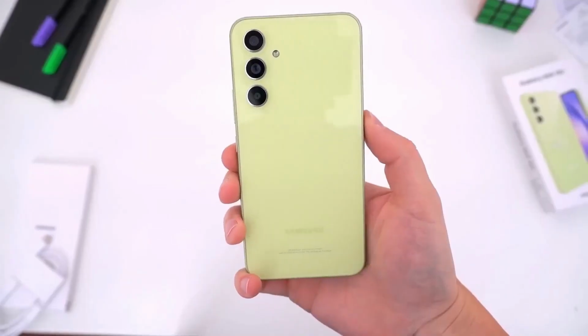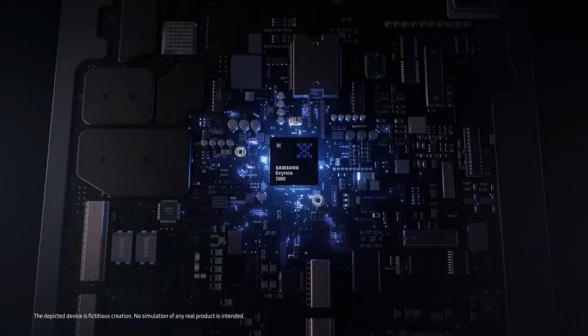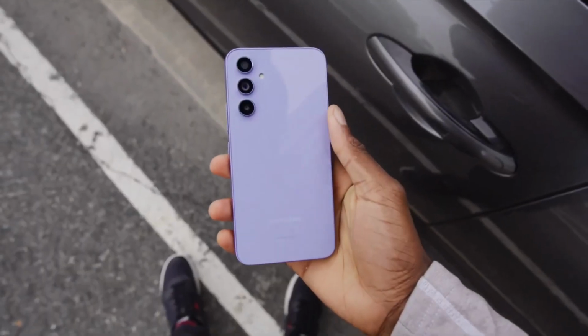Powerful performance. Under the hood, expect the muscle of Samsung's Exynos 1480 processor. Rumors also hint at an AMD GPU, promising a robust performance.